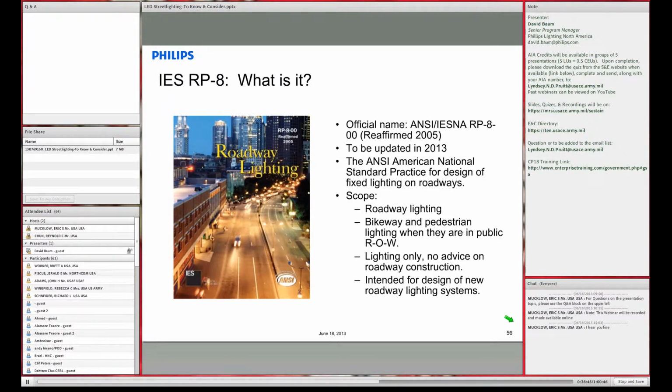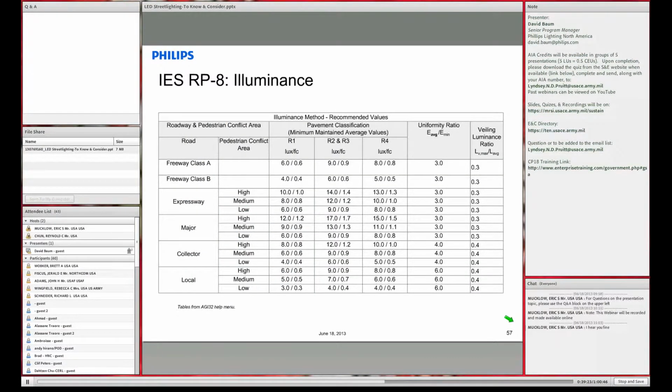I'm also on the IES Roadway Lighting Committee. We've been working on this document for quite a while to incorporate a lot of the new research that has been taking place with LED lighting and how it might impact the light levels and the way in which we do our lighting design. The current plan is to have this updated this year. We expect that come September we should be able to have a document that can go out for public review and be used moving forward. We've been saying that we're going to have a new RP8 for a while, but I think time is actually getting closer now.